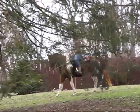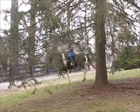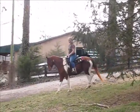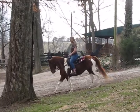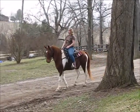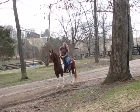He loves children. He will lower his head down to a small child and leave it there till they walk away. He stands very still in the cross ties so a small child can groom him. He walks very cautiously, watches his steps across ditches or dangerous places. Just kind of slow moseys along. He's just a really, really great horse.